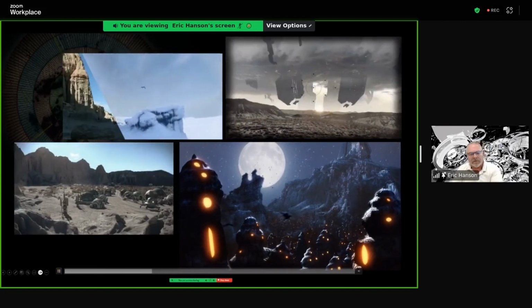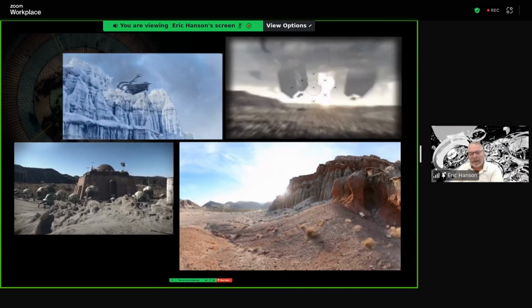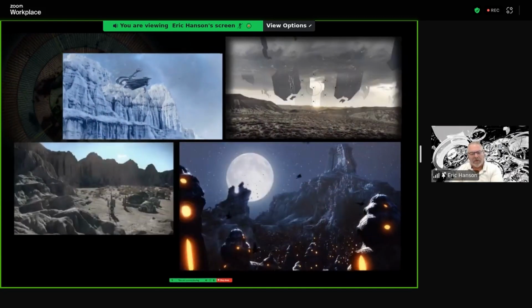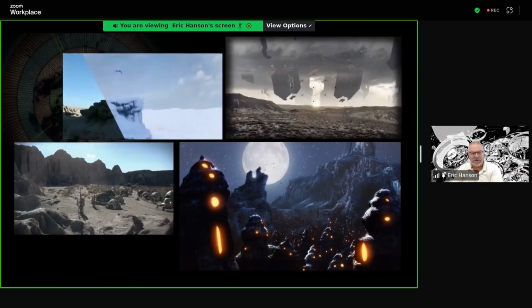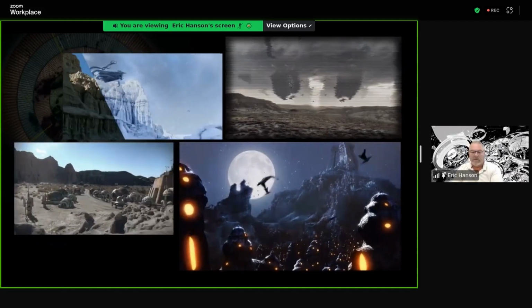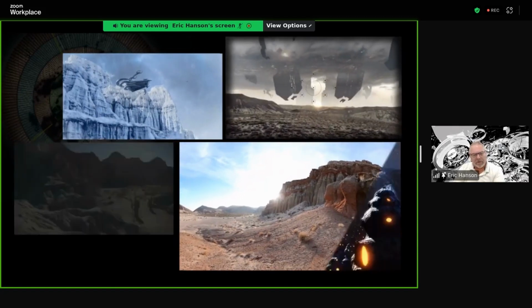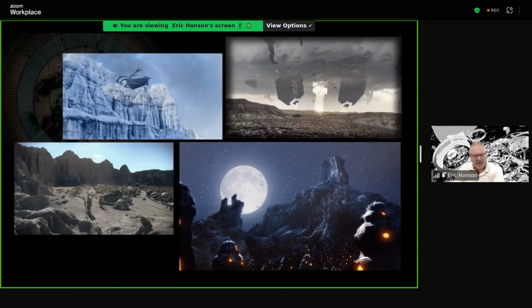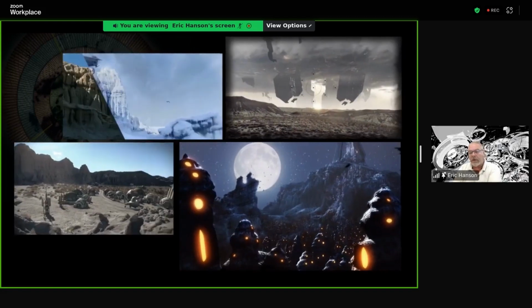I bring students out to the Mojave Desert to a wonderful place called Red Rock Canyon. And we basically do all kinds of capture techniques. I'll cover these techniques toward the end of the lecture. This is panoramic imaging, photogrammetry, HDR. It's all the real world capture techniques. And we just have a great time teaching the students how to do that.